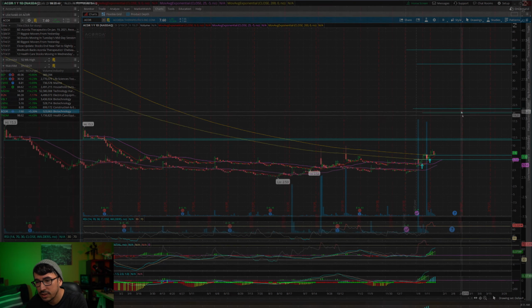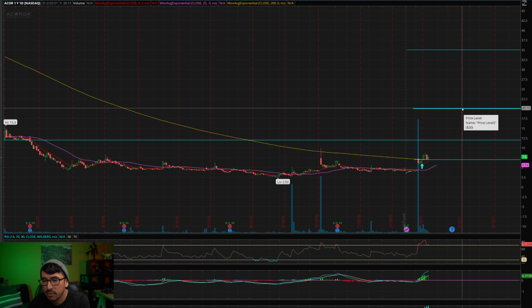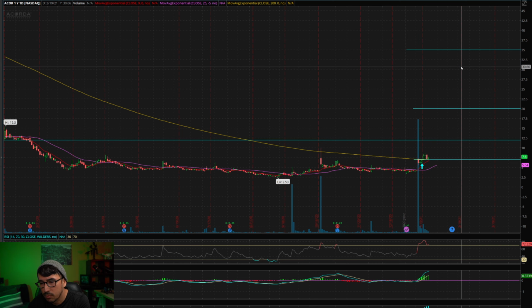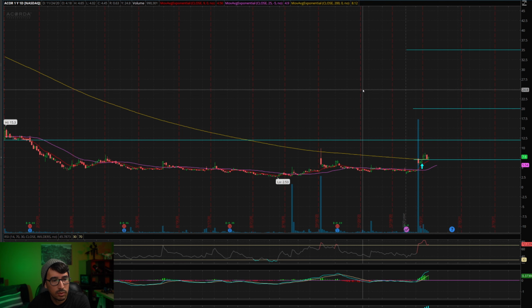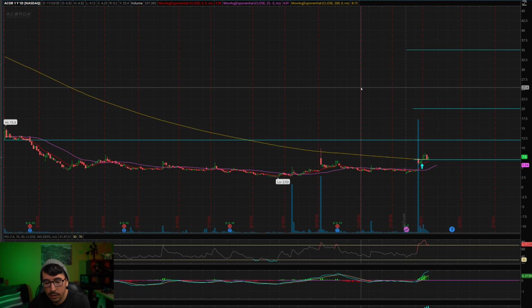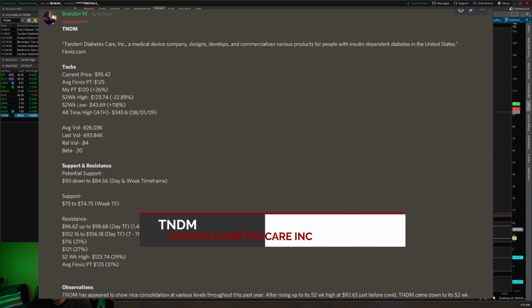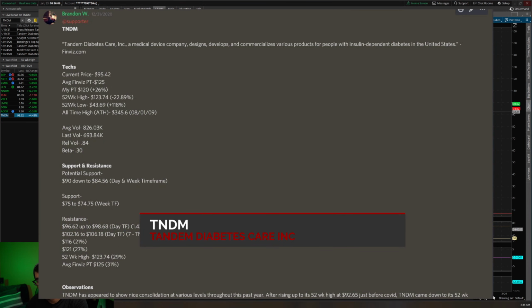It does have these price targets here from FinViz. I know it was for about $20 and another one for about $35. So that's still a lot of room to run as well. We will see if that can go. And then one ticker that I did alert the group to was TNDM. I alerted them on December 31st.